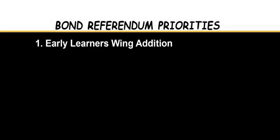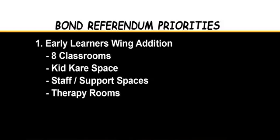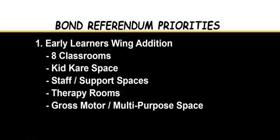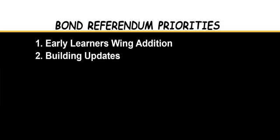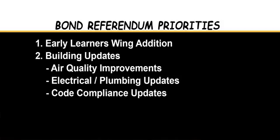So the addition itself will have 8 classrooms plus a kid care space. It will also have staff and support spaces, therapy rooms, and a large gross motor multi-purpose area for the kids. The second thing on our priority list were building updates, so that'll include some air quality improvements, which was the greatest thing we had identified, as well as electrical updates, plumbing updates, and code compliance projects to bring our building up to current standards and codes.